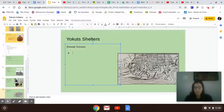Okay, boys and girls, we're back for the last part of Yokuts Shelter's notes. And for this one, it's not actually a home, but it's a really important building in the village that the Yokuts Indians would live in, and that was the sweat house.